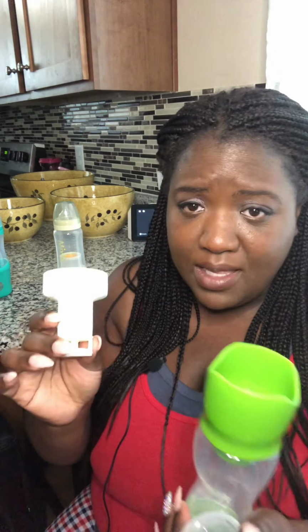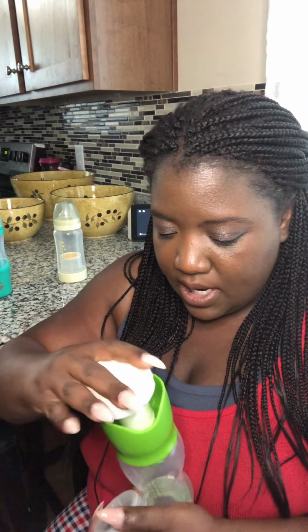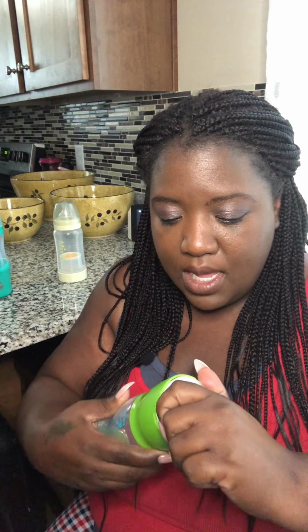Okay, so your formula goes into this tube here. But before you put your formula in here, don't take this out of here and put your formula in it, because there are holes at the bottom. So you go ahead and insert it back into the bottle here. And then you put your formula here. And once your formula is in, you go ahead and twist it back on. Make sure you twist it tight. It will be a little bit more difficult if you have nails, but if your nails aren't long at all, then it will be easy.